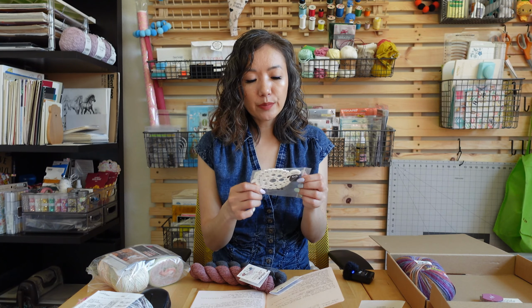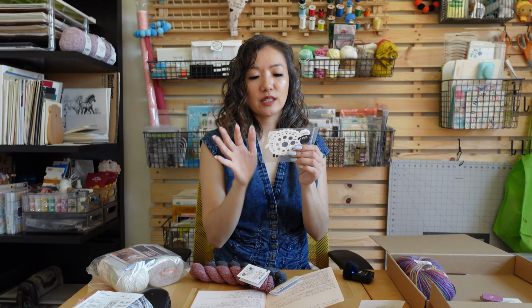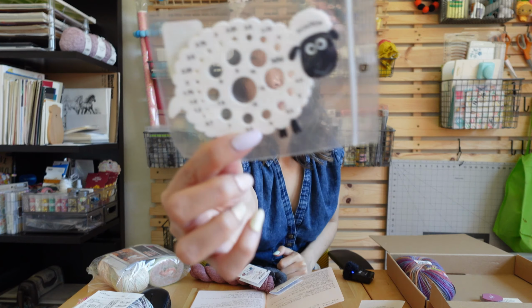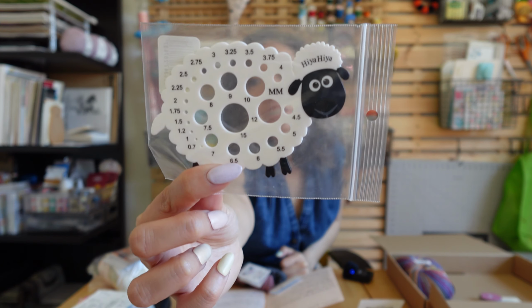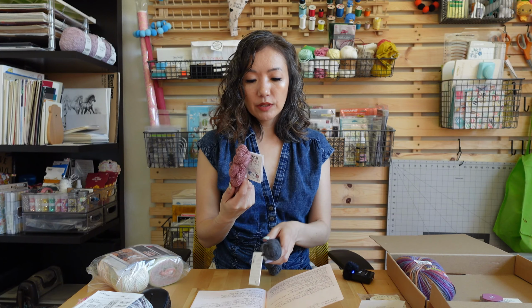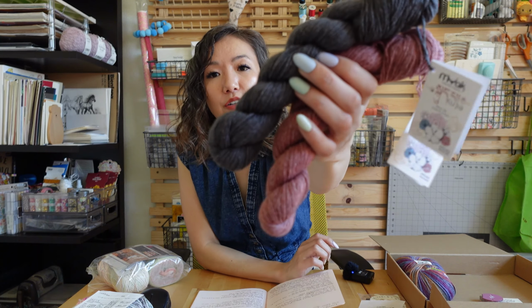It's this sheep that measures the size of, I assume, both crochet hooks and knitting needles? I just thought it was cute. Oh, gauge, yeah. Sheep needle gauge. I just thought it was cute, picked it up. I bought these 2, which seem like a very small amount of yarn, but I don't know, I'll do something cute with it. I thought this was a really good color combo.